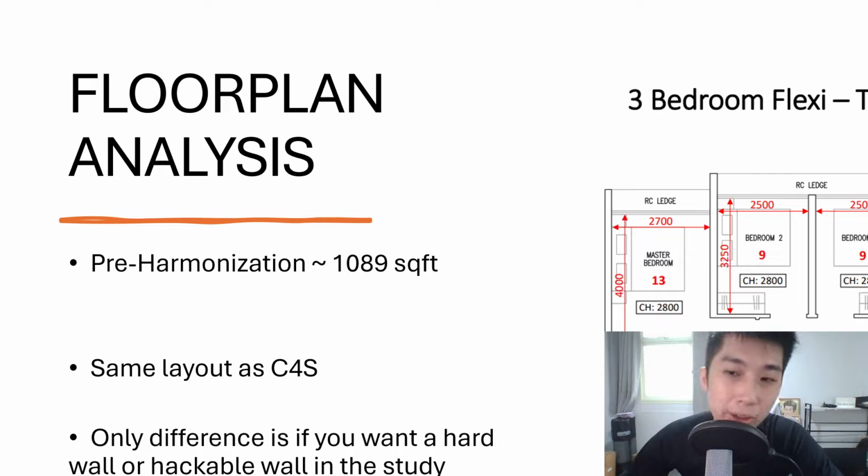If you want to hack this wall, you can extend out. If you don't need a study, you can hack this wall. Or if you want to convert a bedroom to a study, you hack this wall, living and dining gets bigger. You can shift your whole dining table in, your living room gets much more spacious, right? The main difference is whether you want to go for the flexi wall. That's just it.